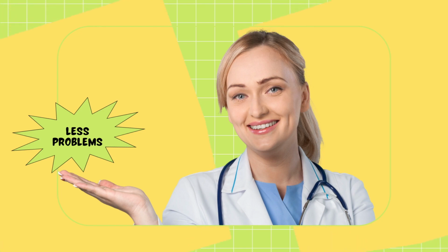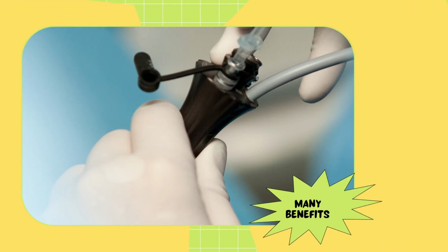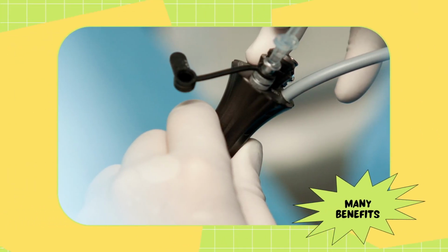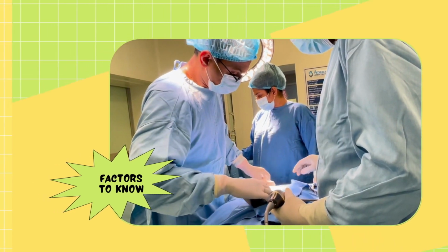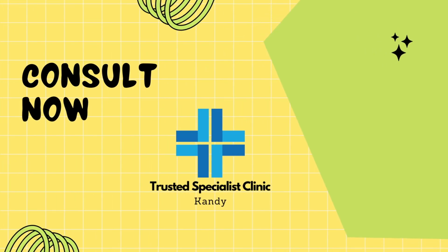It's important to note that while laparoscopic surgery offers numerous benefits, not all procedures are suitable for this approach. The choice between laparoscopic and open surgery depends on factors such as the patient's medical condition, the complexity of the procedure, and the surgeon's expertise. Always consult a healthcare professional for personalized medical advice.